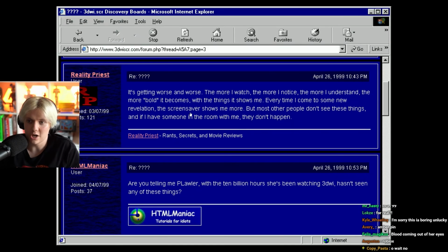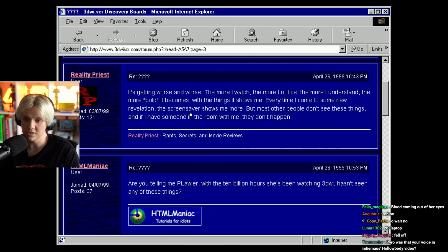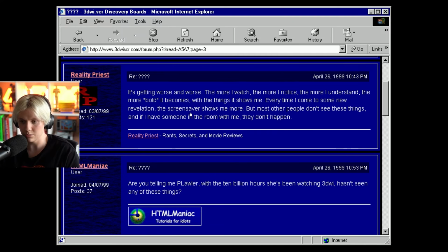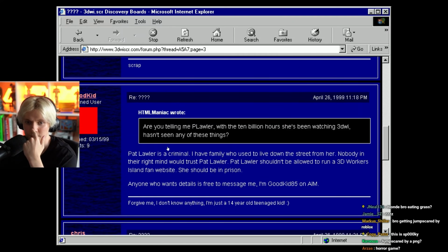It's getting worse and worse. The more I watch, the more I notice, the more I understand, the more bold it becomes. With the things it shows me, every time I come to some new revelation, the screensaver shows me more. But most other people don't see these things. If I have someone in the room with me, they don't happen. Are you telling me P Lawyer, with the 10 billion hours she's been watching 3DWI, hasn't seen any of these things? Getting dangerous in here, lol.